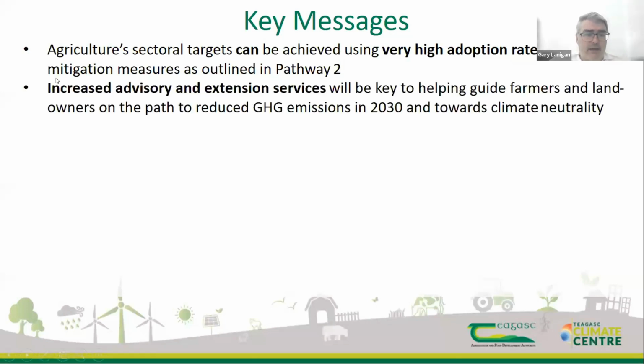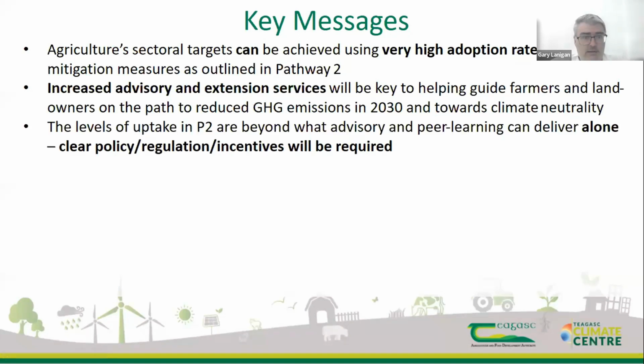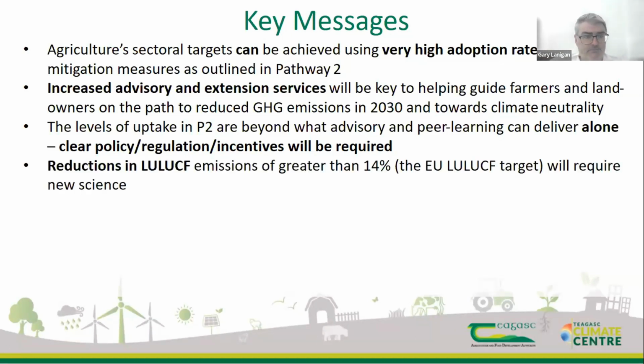And in fact, they're challenging to the extent that increased advisory and extension services will, of course, be key to helping to guide farmers and landowners on the pathway to both achieving the 2030 targets and furthermore to achieving climate neutrality. But while increased extension services will be vital, the levels of uptake under pathway 2 are beyond what advisory and peer learning can deliver alone, and there will be a need for clear policy guidance.